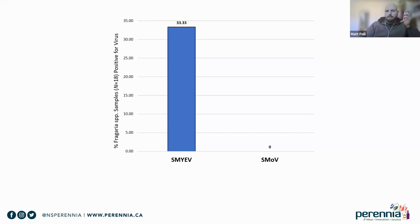It's a thing to keep in mind if you see these populations growing on the side of your fields. It's potentially a reservoir of virus that could reintroduce virus into a newly planted field outside of the commercial field or an infected commercial field.